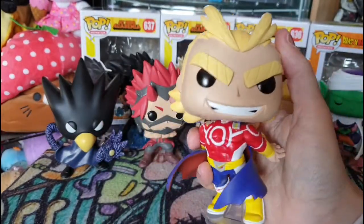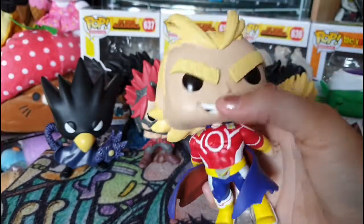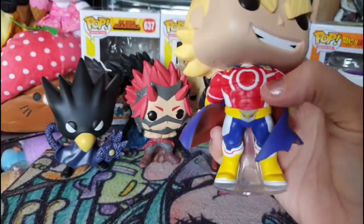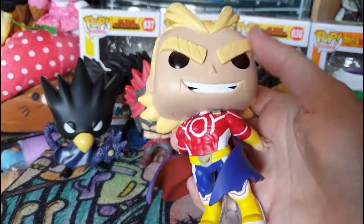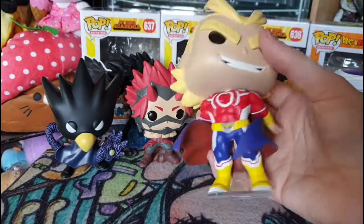So it's All Might in a Silver Age costume. I do love this outfit. One thing I would like is a metallic version. I know there is a metallic version coming out, but I think it's a Barnes & Noble exclusive, so it's going to be very hard to get hold of here in the UK. But it would make the outfit stand out a hell of a lot more.